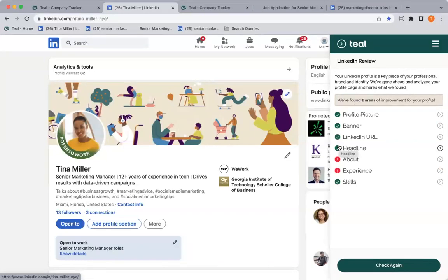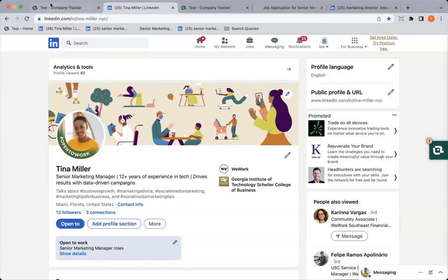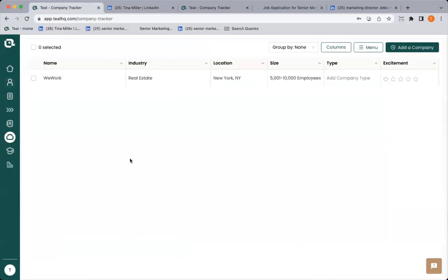We intend to upgrade this pretty soon with some AI features and help you sort of streamline that process. But right now, it's just a very simple checklist. It's free to help you review your LinkedIn profile. Okay, so that's everything you can do with Teal free.